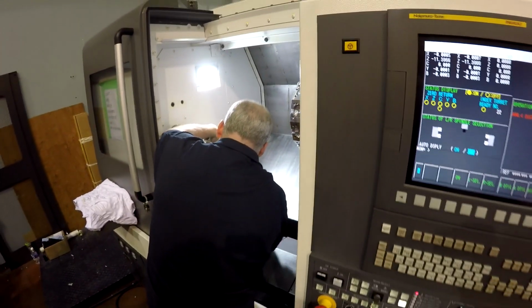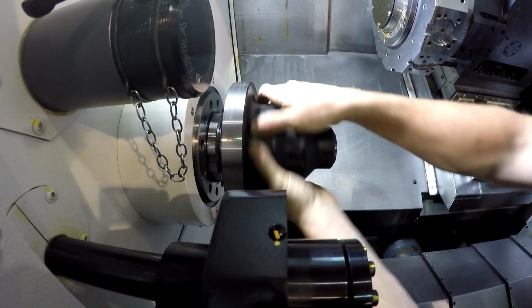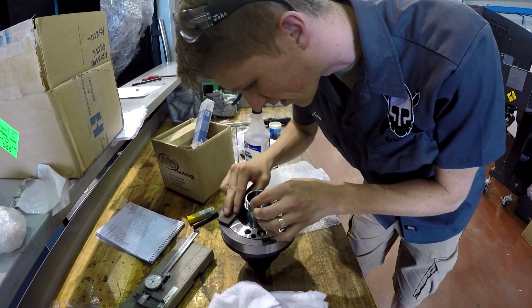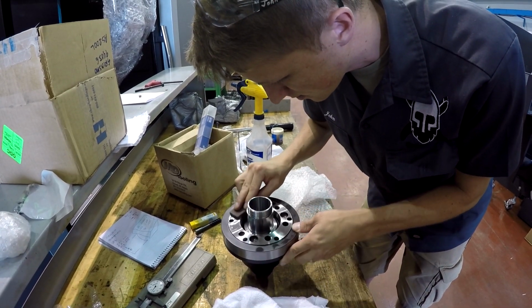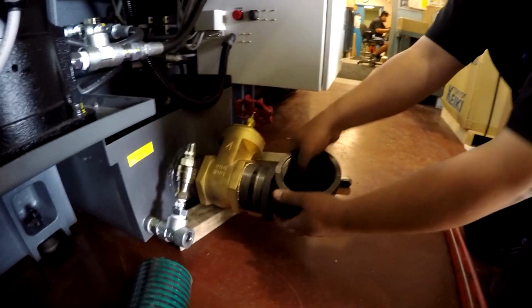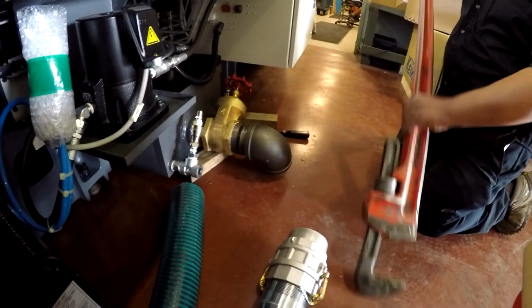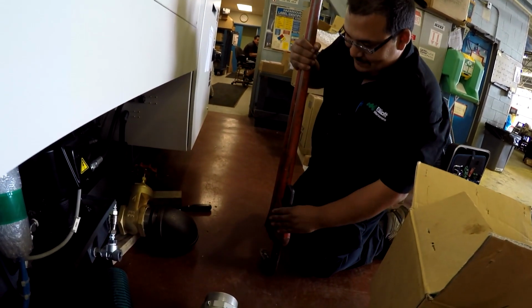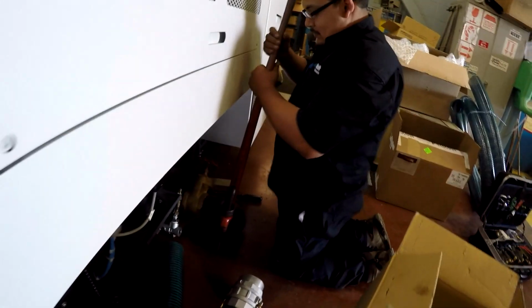Doing the same thing to the spindle. Now there's a couple little nicks and dings you can see in it. That is a man-sized pipe wrench. Hopefully I have enough room to swing it.